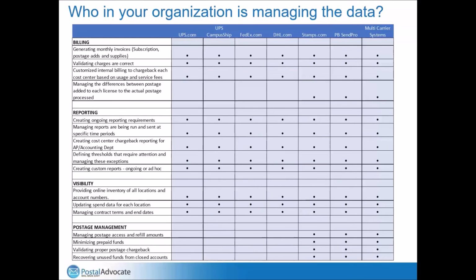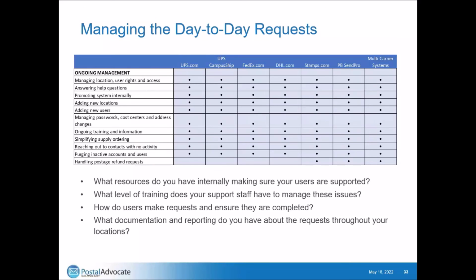And then things need to be managed inside these systems around billing, reporting, visibility to the use and spend, and then the postage management aspects. And then managing day-to-day requests. And this is the biggest area. When you have a company that has multiple locations, and there could be hundreds or in some cases thousands of users across your organization that need access to these platforms, who are those users going to for help?